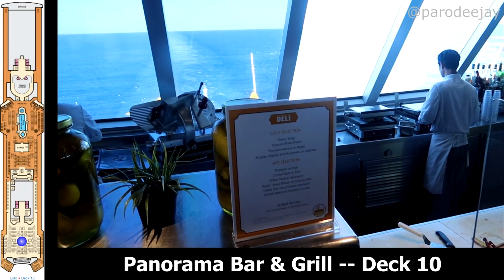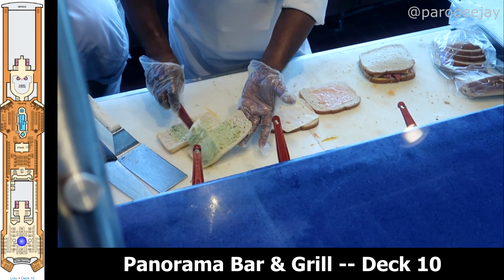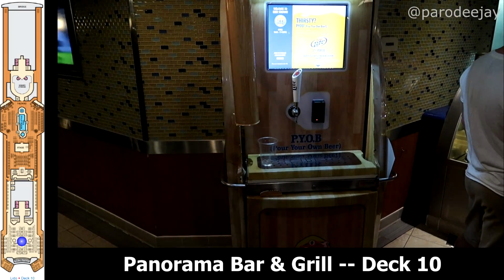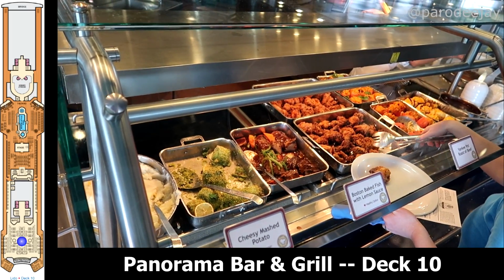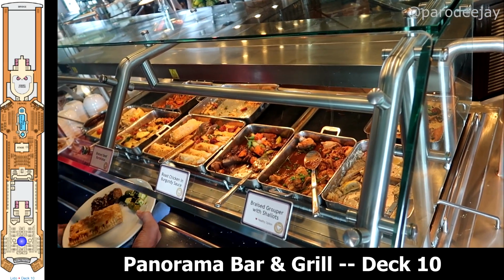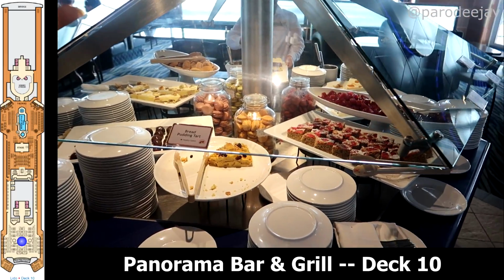Next to that, we have the deli. They were still rocking the old school deli menu, doing everything by hand, fresh to order, which is good to see. That's going away on a lot of the other ships now. They have the pour your own beer stations as well. There were 2 of those flanking that area. And some shots of random buffet lines and buffet food and good stuff. Also dessert stations, because you gotta have dessert stations.